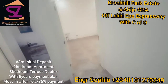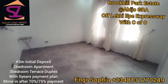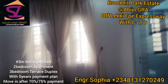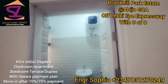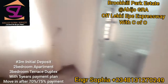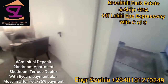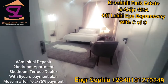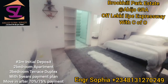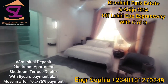So this is the second room here. The rooms are quite spacious. Yes, they are. They're quite spacious. So this is the bathroom and toilet for this room. Okay. So let's go to the master's bedroom. So this is the master's bedroom. Amazing, right? Yes. So lovely. So beautiful. Wow. This is a good one.